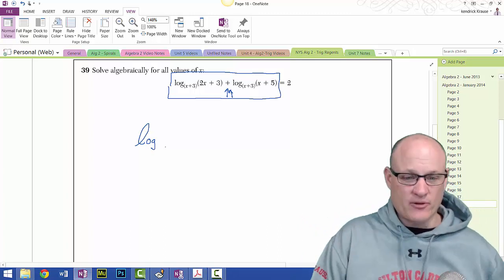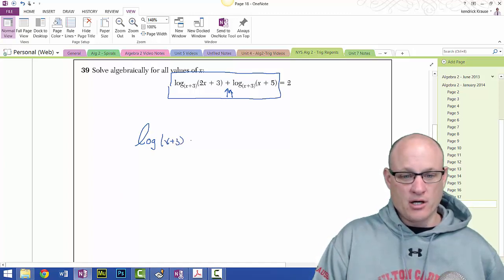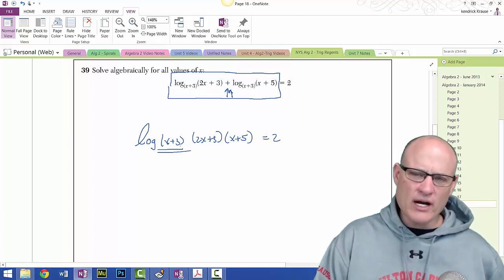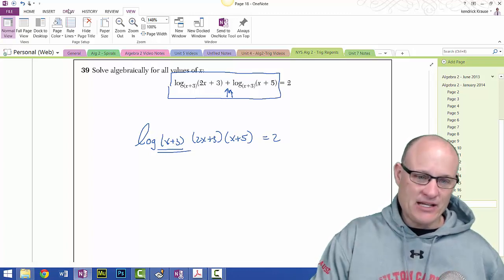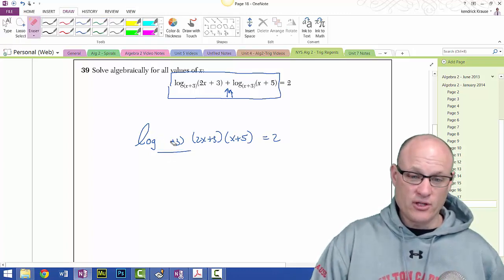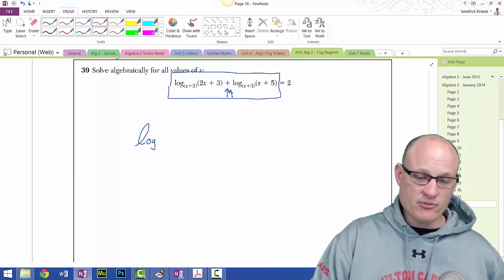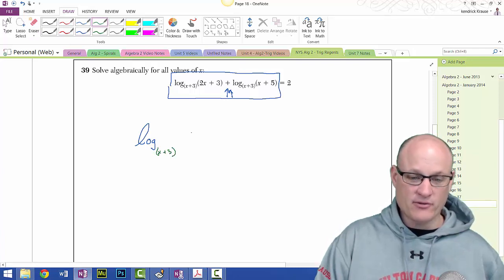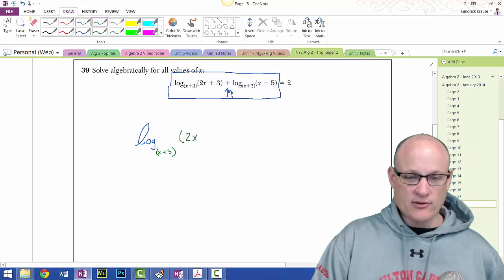I want you to be careful of something. I've seen a couple kids write log x plus 3 of 2x plus 3 times x plus 5 equals 2. But does this look like it's being a base? You can't write it like this. This is sloppy and lazy, and it's also going to get you confused. The x plus 3 really has to be drawn way down at the bottom of the log, x plus 3, and then of what? 2x plus 3 times x plus 5 equals 2.